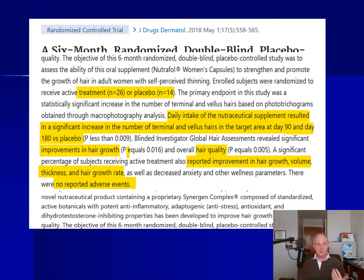And they find that after 6 months, those women taking Nutrafol are said to have improved hair growth. The quality of the hair is better. The volume of the hair improves. The growth rate of the hair is better as well. And on the plus side, they say there are no adverse side effects. Same thing with Viviscal. They don't really report any bad side effects with that either. So that's good for both of them.